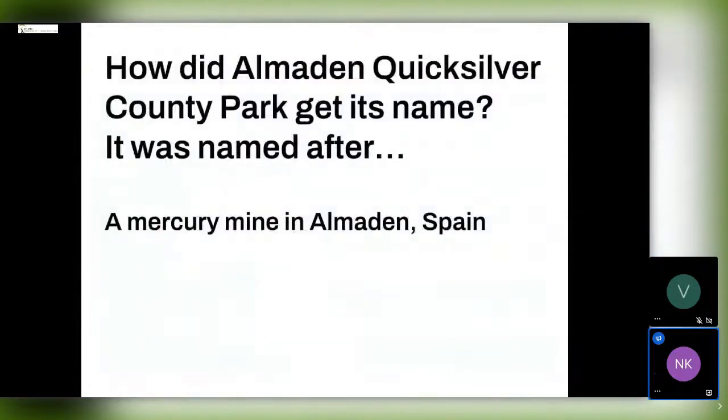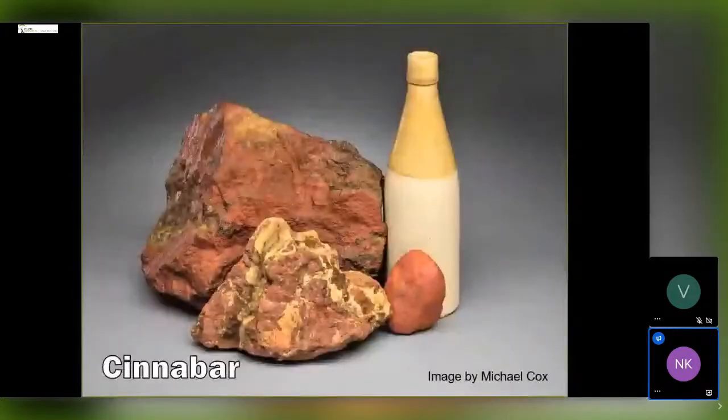And the way Almaden Quicksilver County Park got its name was that it was named after a mercury mine established in medieval Islamic Spain, and the word Almaden means mine in Arabic. As we will learn in our park tour, the Native Americans found a bright red rock called cinnabar in the hills of this area. This mineral consists of mercury sulfide, which is 75% mercury and 25% sulfur. It was the starting material for mercury miners.